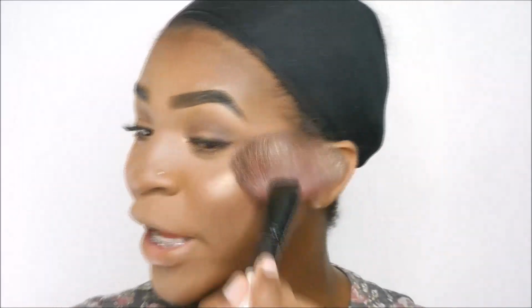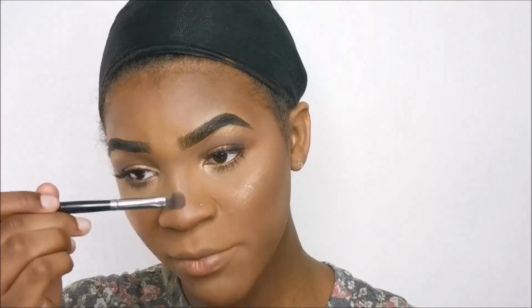The sun who? With this highlight, girl, I'm going to take some highlight down my nose. I like to leave a little space in between the middle and then do a little dollop at the tip just to make my nose look like it's lifted.